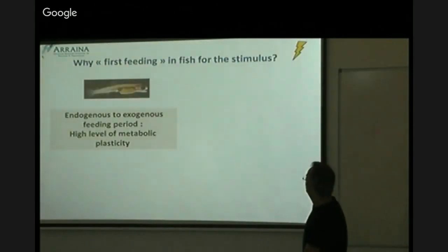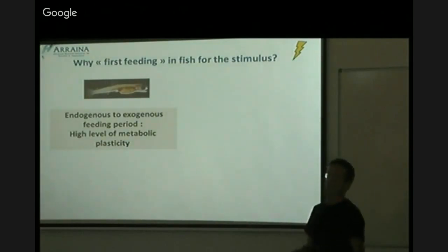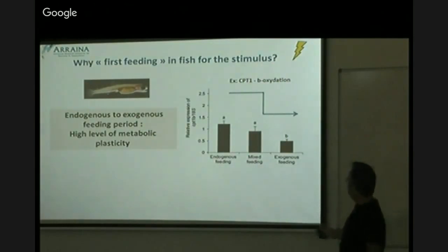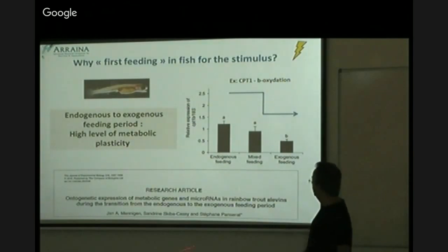So why first feeding in fish for the stimulus? It is because during the transition between the endogenous and exogenous feeding period, there is a very high level of metabolic plasticity, especially at the molecular level. So it is a stage that can be very useful to do programming, and it is not possible to do something like this in mammals, for example. I just want to show you an example with an enzyme involved in beta oxidation of lipids. You can see that in the transition between endogenous feeding, mixed feeding and exogenous feeding, you have a big decrease of gene expression for this enzyme, and it is true for many things. This is why we did a paper about the ontogenic expression of metabolic genes and some microRNA in rainbow trout during this transition. This is why first feeding is very important and very interesting.